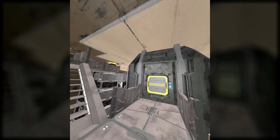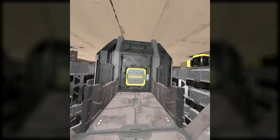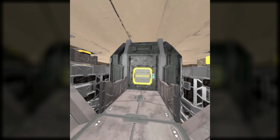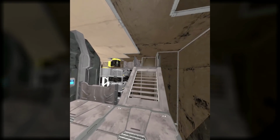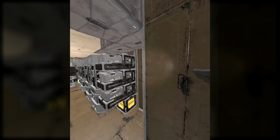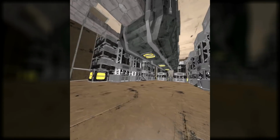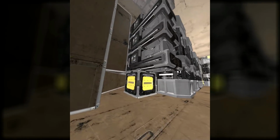Wow, that cargo container could hold a lot. No wonder it holds a lot. I mean, that is the largest cargo container in the game. And yeah, that's big. I don't want this entire video to be me walking around talking about how big things are, even though that is going to be a lot of what happens.